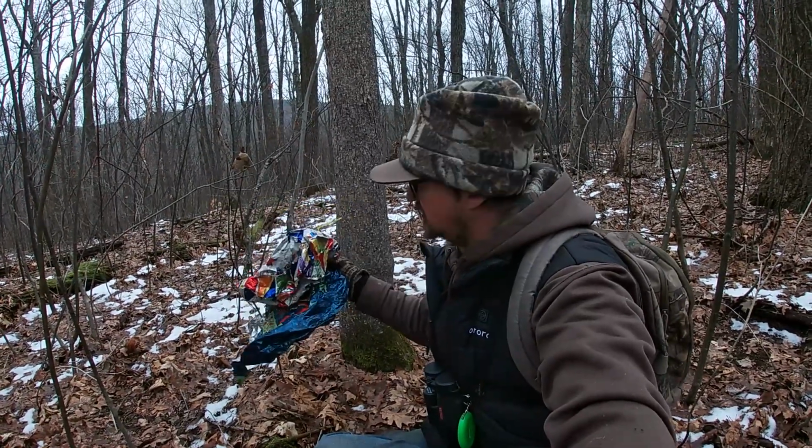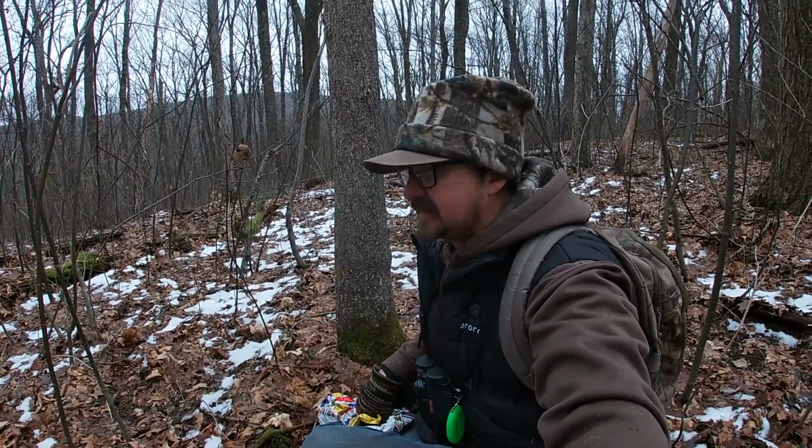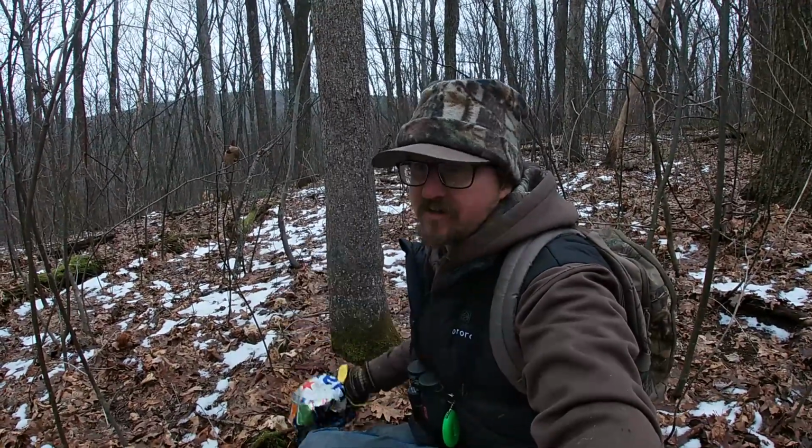And I did just find these 2 balloons probably a couple 100 yards from where I saw that buck sign. So I'm actually going to pull these and take these with me, get them out of the woods, keep walking. Let's see what we see.